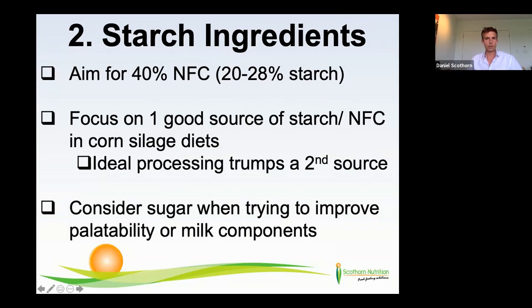The second thing is starch ingredients. Now, starch and NFC, I think, are interchangeable in today's talk, because I realize I'm talking to a lot of people in Western regions of the US or Canada, where sugary, high soluble fiber ingredients may be the king of energy in your diets. A lot of my friends use whey, and that sometimes provides 5 to 10% sugar in a diet, in addition to what's coming from forages and grains. So let's talk NFC and let's talk starch.